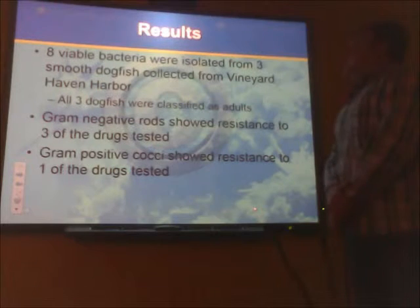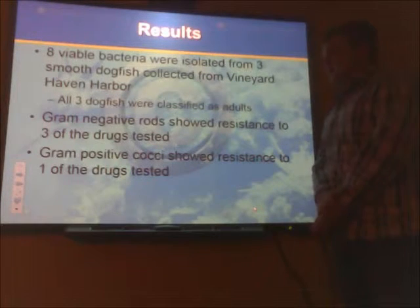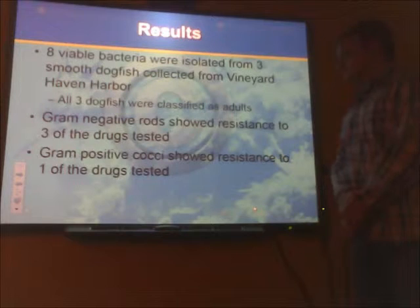8 viable bacteria were isolated from 3 smooth dogfish collected from Vineyard Haven Harbor. All 3 dogfish were classified as adults. Gram-negative rods showed resistance to 3 of the drugs tested, and gram-positive cocci showed resistance to 1 of the drugs tested.